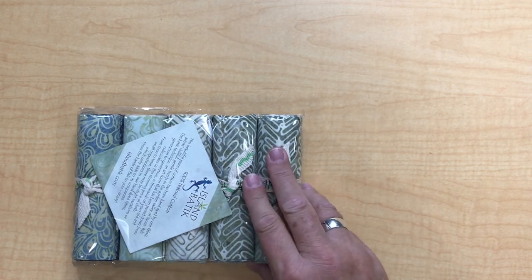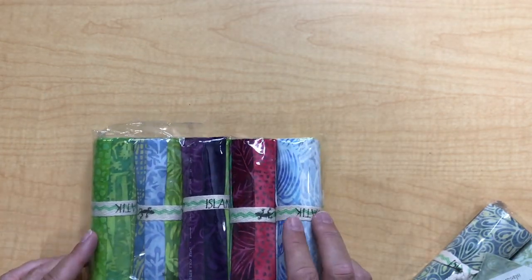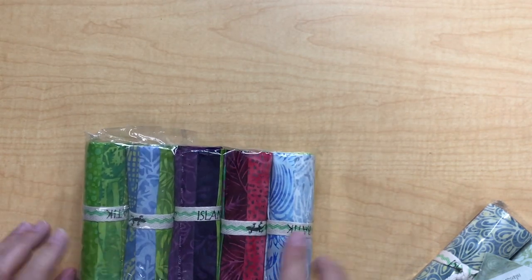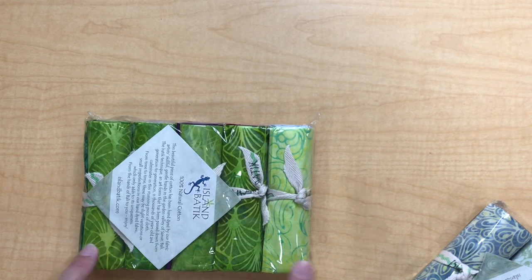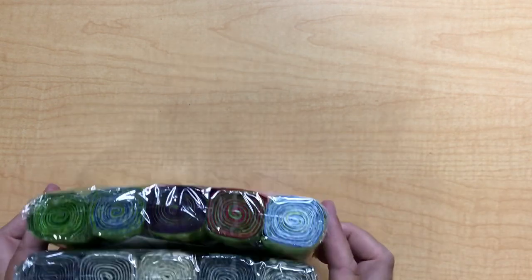So these are the neutrals, and then here are the more rainbow colored. You can see sort of purples and reds and greens, which I needed some greens. So thank you to Island Batik. Again, these are their Stash Busters, and you can buy those in stores too. Alrighty, so that's box number one.